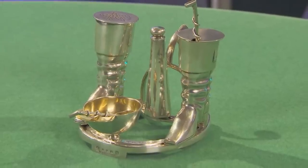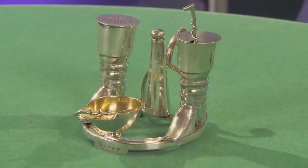I've seen him looking at it. I know he likes it, and I know he wants to buy it, and we want to sell it. Well, watch out, Mark. Auctioneer Simon Bauer does have his eyes on the cruet set, as does the Duke. So you might have to complement these condiments with a dollop of cash.